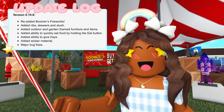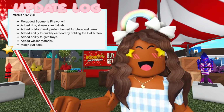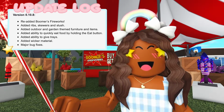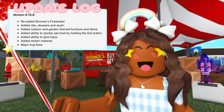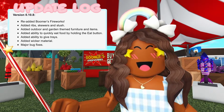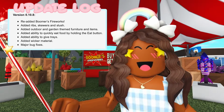So it says, re-added Boomers fireworks, added ribs, skewers, and slushies, added outdoor and garden themed furniture and items, added ability to quickly eat food by holding the eat button, added ability to give trays, added wicker material, and last but not least, major bug fixes.